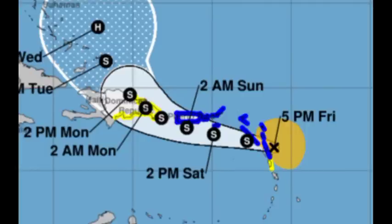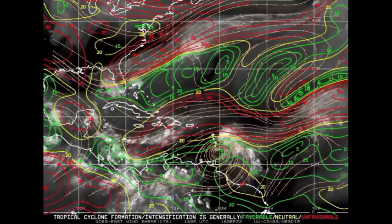So now let's go ahead and take a look at conditions out there, and let's go ahead and begin with the wind shear. So the red lines indicate unfavorable wind shear, the green means favorable, and the yellow means neutral. And Fiona is in a region, as I said, it's being sheared, and that shear is going to persist for a while, although some slight strengthening is likely with the cyclone over the next couple of days before it moves into Hispaniola. But things should get a little bit more favorable as it accelerates into the open waters of the Atlantic.